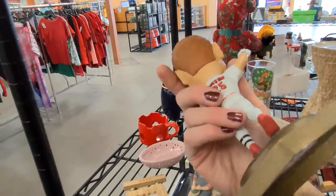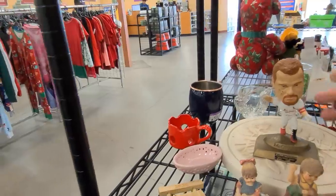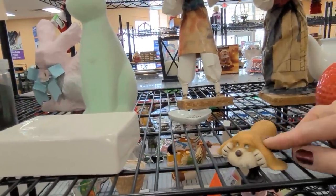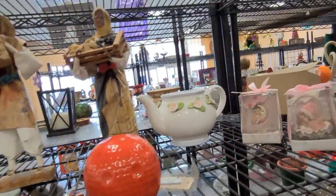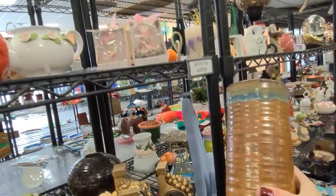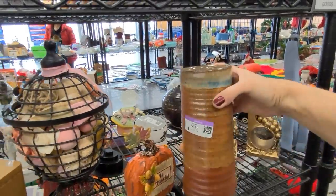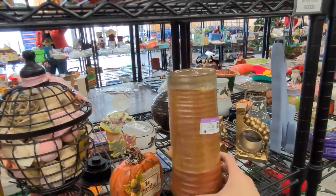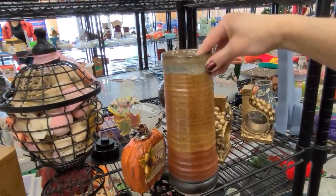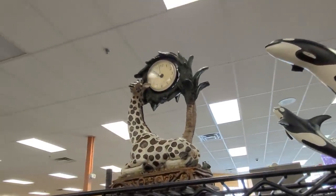Mark Maguire. He is in rough shape there. This poor fellow has lost his tail. Oh, look at this. This is a signed pottery piece. It's a vase. I love the colors. It goes from a chestnut brown all the way up to blue at the top. It's in lovely condition. Let's grab that.